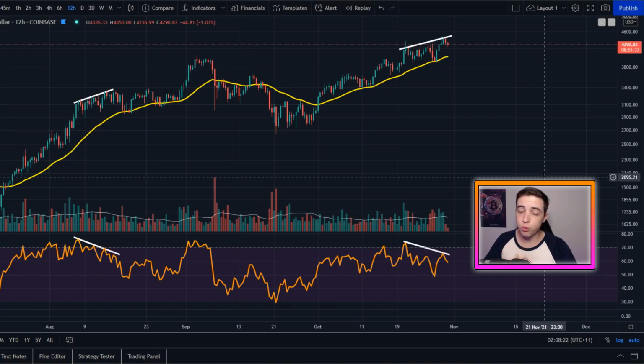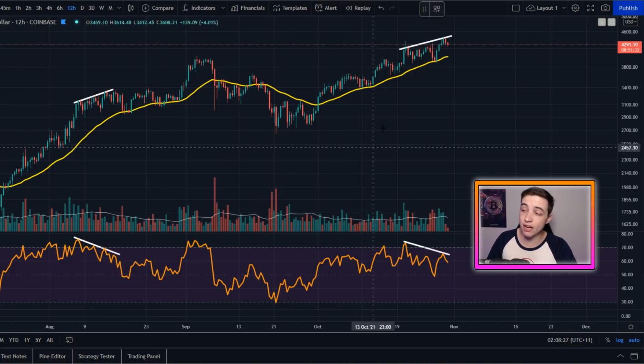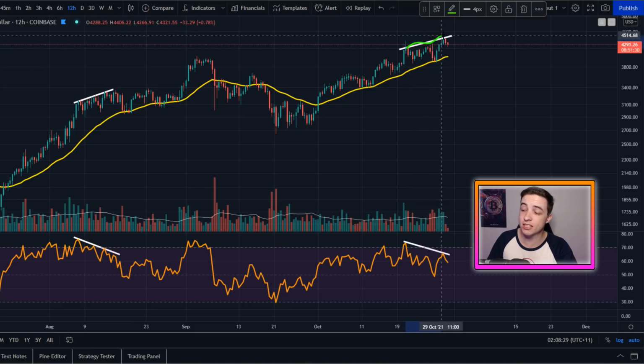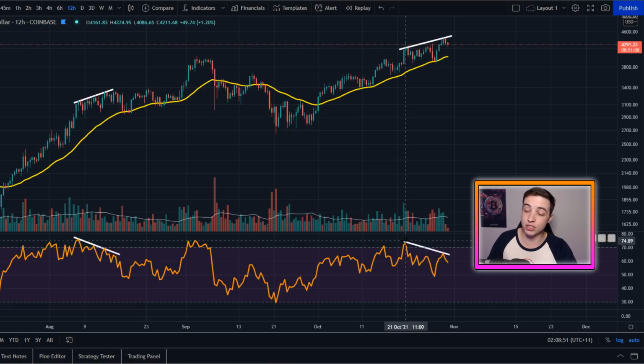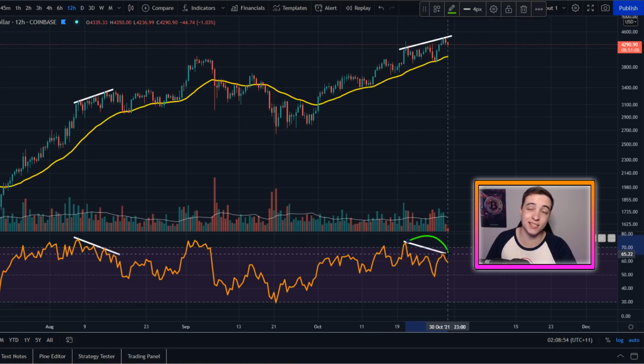Now, zooming out to the 12-hour Ethereum chart and taking a quick look at the RSI, what we can see right now is the fact that Ethereum has just formed a small bearish divergence because we've seen a higher high in the price, obviously with that new all-time high that we set just yesterday. But in the RSI, we have seen a lower high, so that is a bearish divergence.